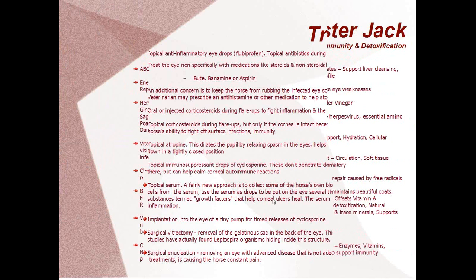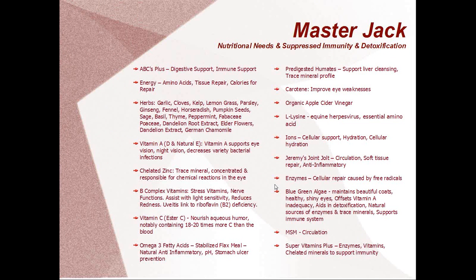So, Master Jack. Wow, it took a lot of work, but there's a lot of stuff in it to help the multiple facets of this disease, even cataracts, and the immune system. I put everything in here because I wanted to help this horse. So we have digestive support, obviously. If we're administering topical or oral antibiotics, we need to get the immune system going. The digestive system and the immune system, as we've learned in previous webinars, work very closely together.